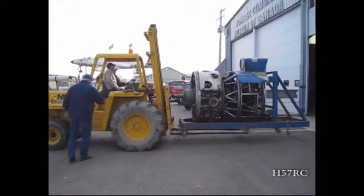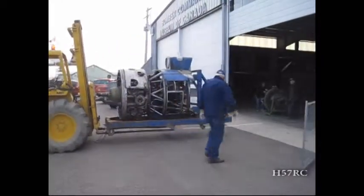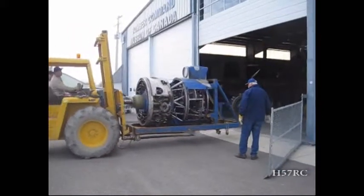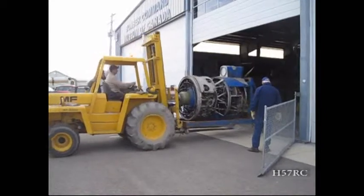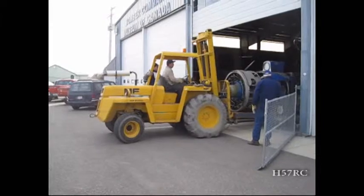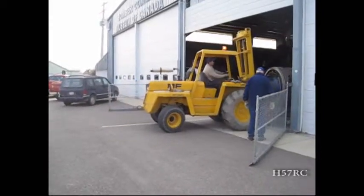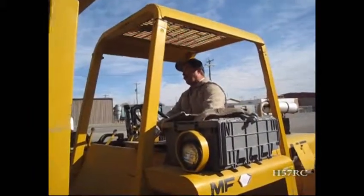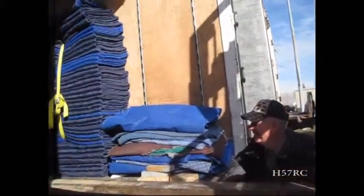You can see here we are putting the first engine in through the door to the museum. All our guys are there to help, and it was a great feeling, and there was quite an air of excitement at getting all of this British-built treasure into our museum. And believe me, these are not small engines. They're about 2,400 cubic inches, 14-cylinder, and each one puts out about 1,700 horsepower.